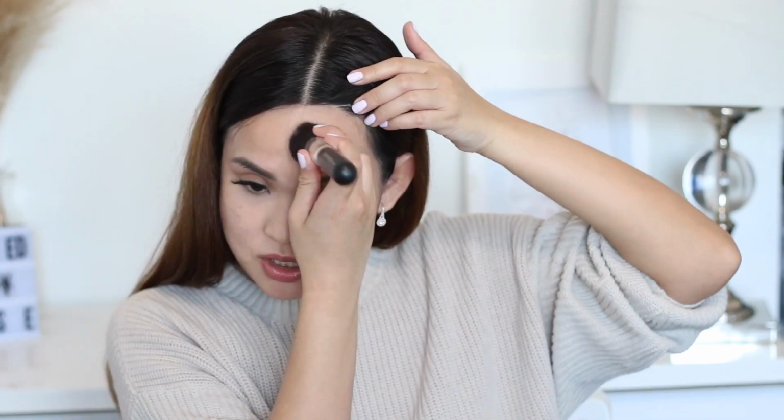Like, it covered the redness on my face. My freckles are also not showing much. It hid the imperfection here on the side of my chin. And it looks really, really matte. So when it comes to coverage, it actually can give you a medium to full coverage.